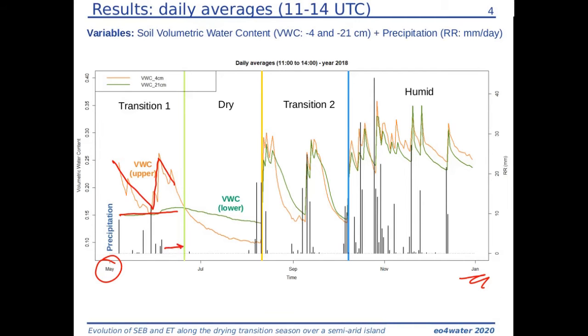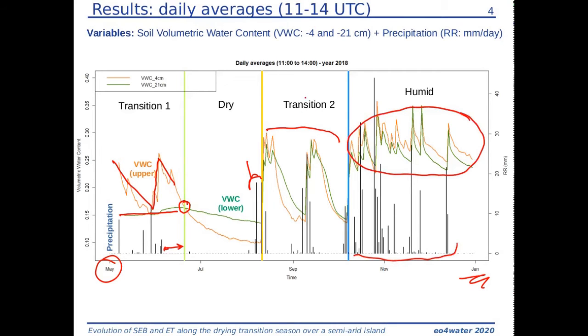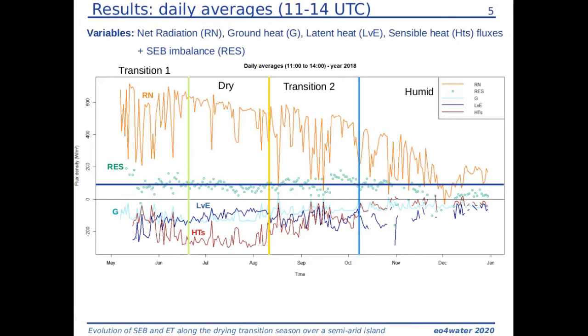Several weeks after the last rain, the upper level gets drier than the lower one, initiating the dry season. The first rains at the end of summer increase the humidity at the whole layer, both levels moving up and down depending on precipitation. Finally, the amount of precipitated water is enough to establish a well-watered surface during the humid period. The periods before and after the dry season represent the transition stages. The different periods have been used to analyze the evolution of the surface energy balance terms along the year.